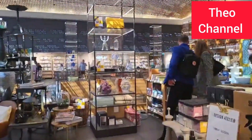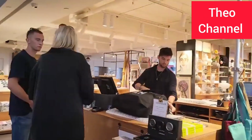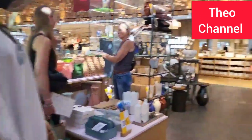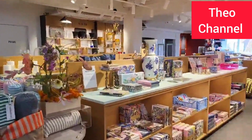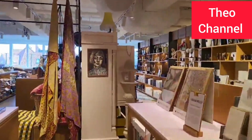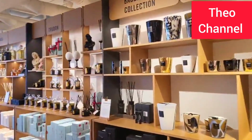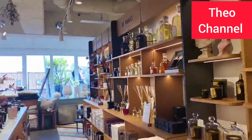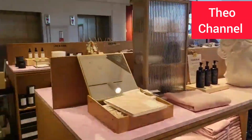Jalan-jalan cuci mata. Towels and fragrance, candles. Bathrobe towels.